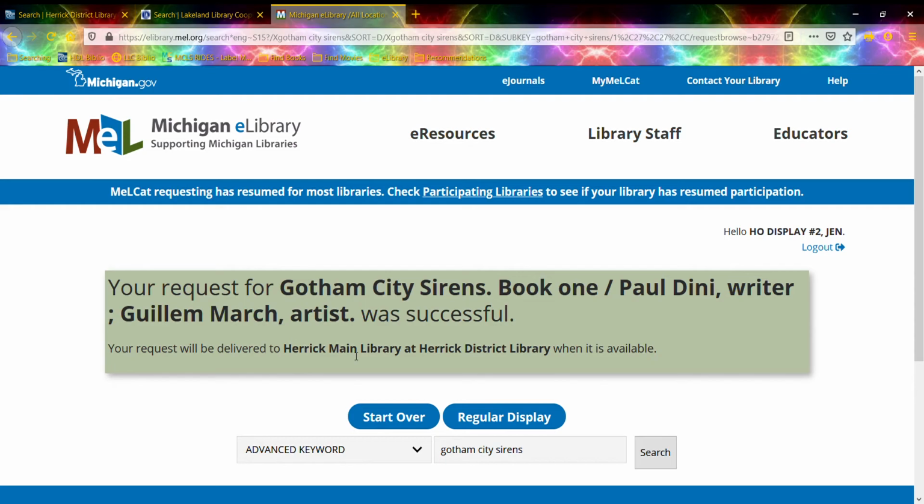Now the one thing about the MEL system is that because it is the entire state of Michigan, it can sometimes take a little while for it to come in. It is sometimes 2 to maybe even 6 weeks, depending on what libraries are open, where it has to come from, how much transit time it has. So you can expect to wait a little while longer, although typically it's much closer to that 2-week time frame than it is the 6-week.